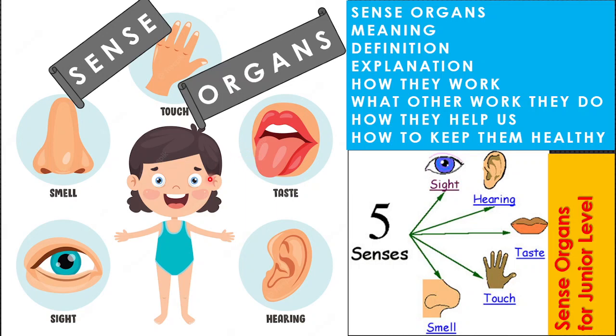Here, as you can see, the sense organs which connect us with the outside world, the five senses, and the sense organs for these senses. So, we will be looking into what sense organs are, the meaning of the word, the definition, an explanation, how they work, and what other work they do, how they help us, and how to keep them healthy. So welcome to chapter Sense Organs.